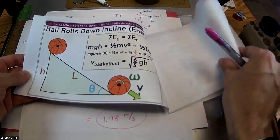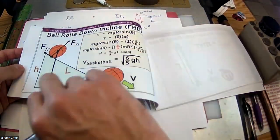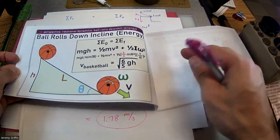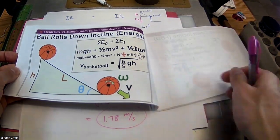Now, you could have used forces and dynamics to solve it. You would have gotten that, although it's kind of tricky to do this. But conservation of energy, I think you should be able to do this, although it's a little tricky. That's what we just did, right? So this answer has been here on a poster for a long time, right?